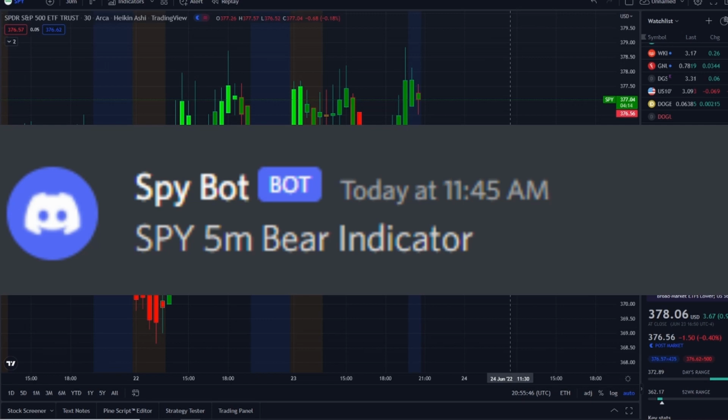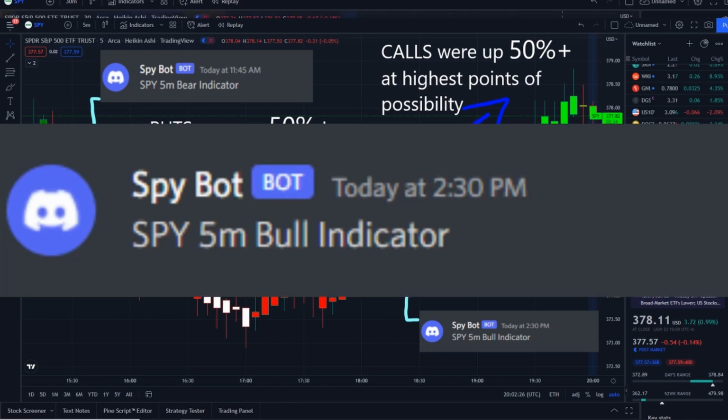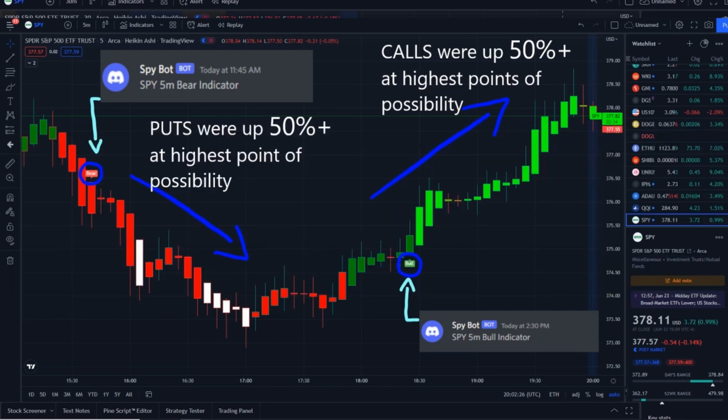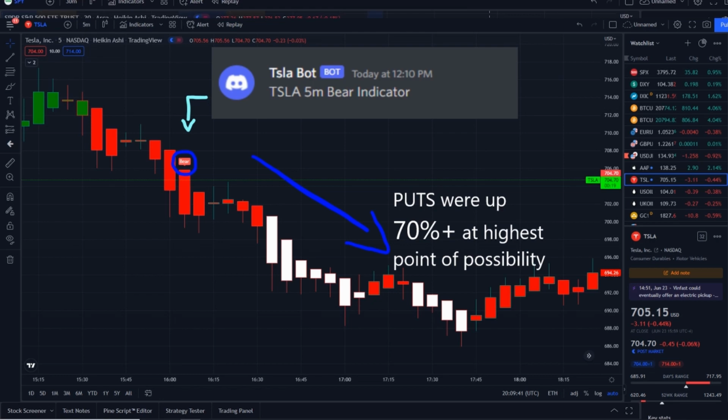Our SPY bot sent out a bear indicator from 11:45 a.m. and from that moment forward, put options went up 50% plus at their highest point of possibility. And then our SPY bot sent out a bull indicator at 2:30 p.m. and from that moment forward, call options went up into power hour at the end of the day, 50% plus at their highest points of possibility. Then our Tesla bot sent out a bear indicator as well at around 12:10 p.m. and from that moment forward, put options went up 70% plus at their highest points of possibility, guys.